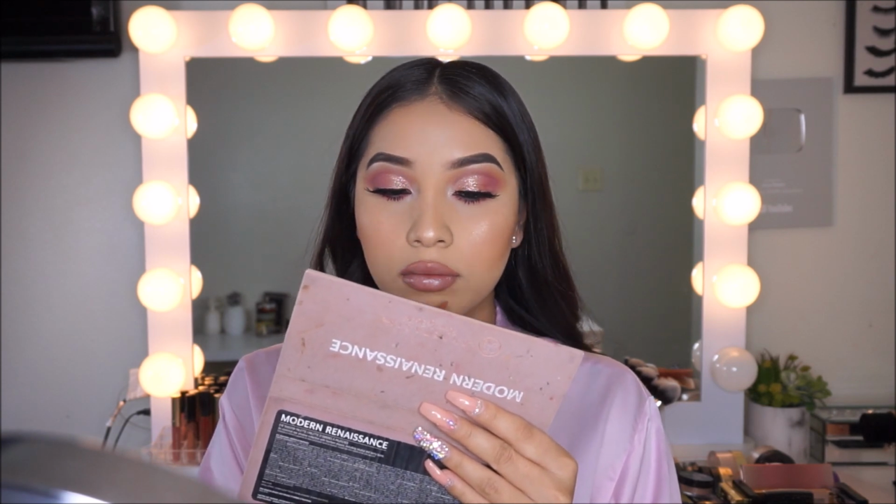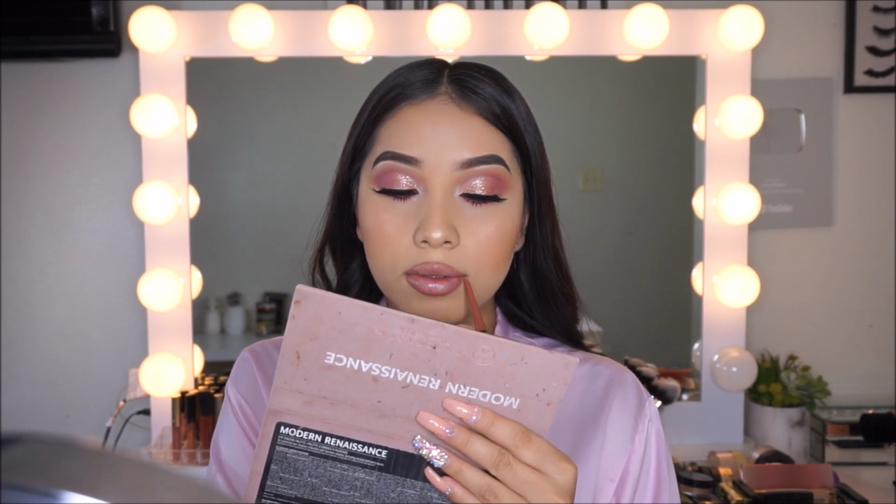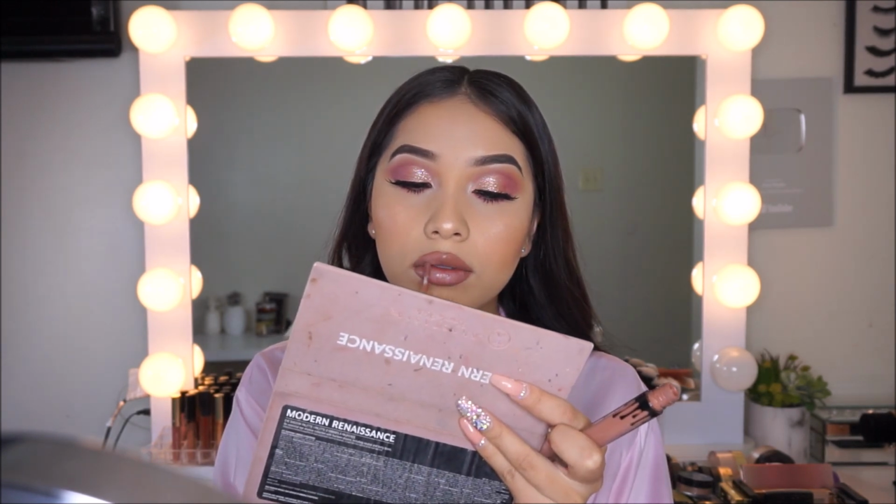So for lips, I'm going to be using my lip liner by Kat Von D and it's called Bow and Arrow. And for the lipstick, I'm going to be using my Kylie Cosmetics lipstick and it's called Dolce K.